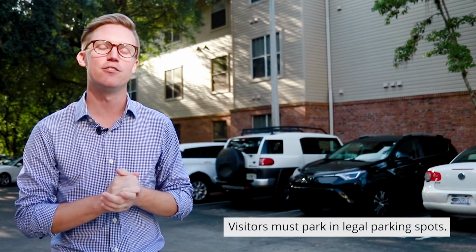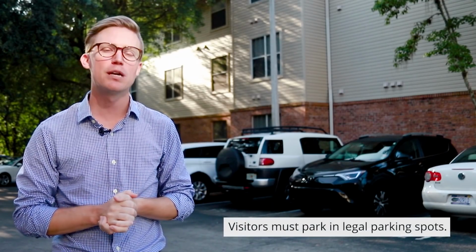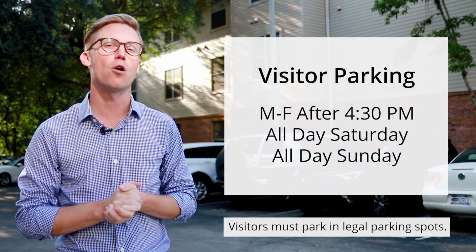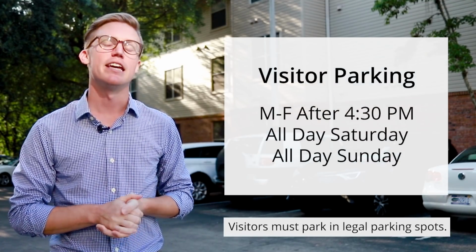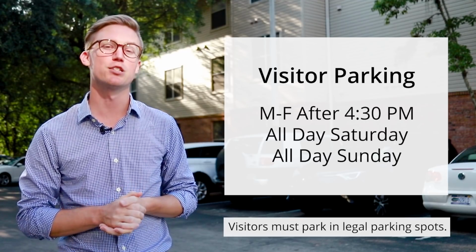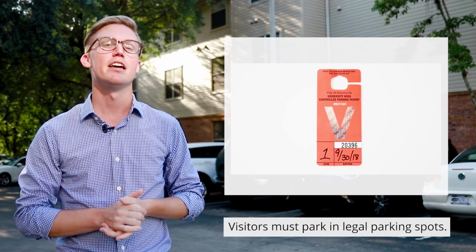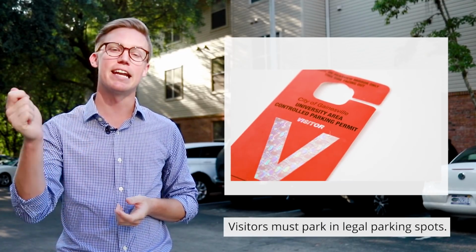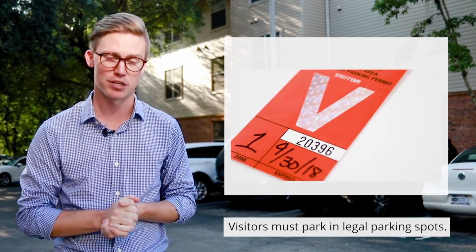For any guests, any visitors, family, friends, they'll be able to park in the street after 4:30 Monday through Friday or all day Saturday and Sunday. If you have a guest coming during the week between 8 to 4:30, you can come into the leasing office and sign out a visitor pass that they can hang in their windshield and then park in the street.